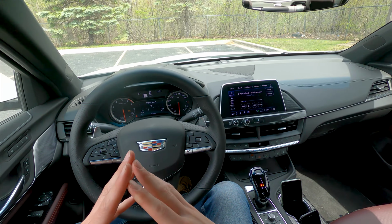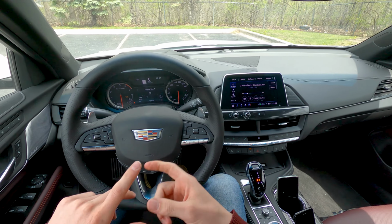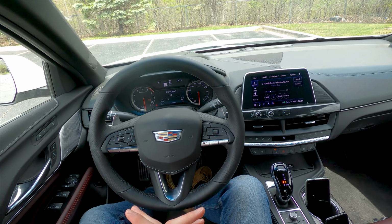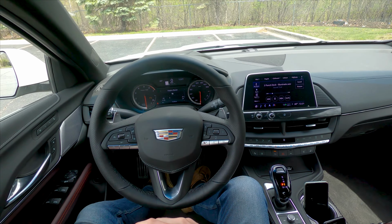Today we've got the sound system demo of the 2021 Cadillac CT4 and its 14-speaker Bose audio system. This is going to be an in-depth review. We're going to take a look at the infotainment system, speaker locations, inputs, Android Auto and Apple CarPlay demos, sound settings, all that goodness. Then we're going to get out on the road and listen to these sample tracks while we're rolling, and I'll give you my thoughts at the end.